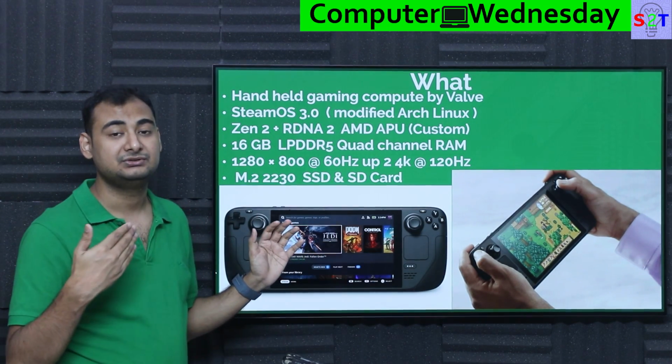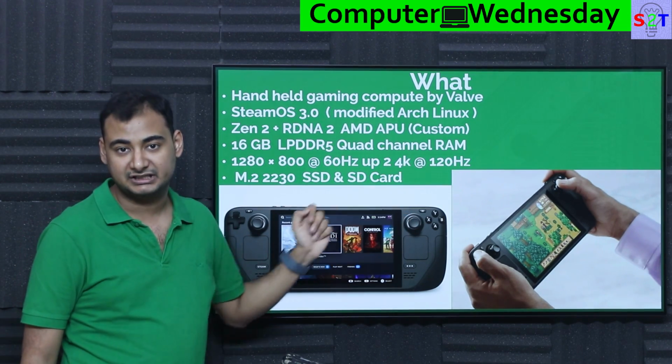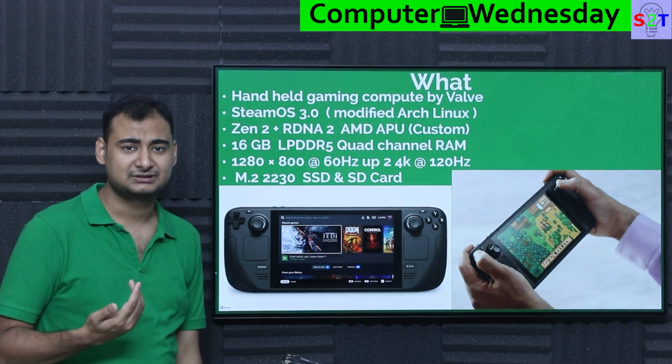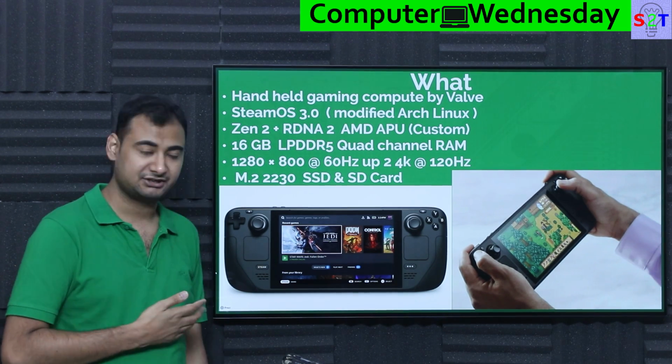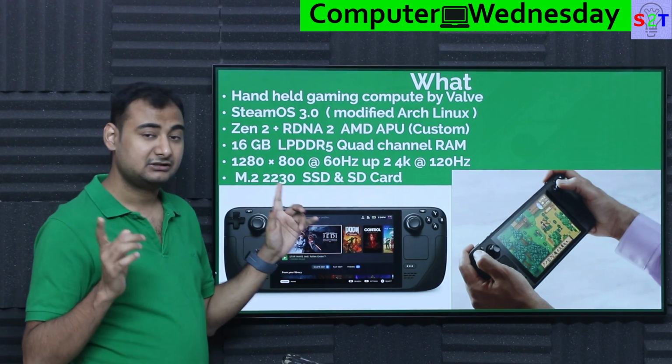And on top of that, if you want to use it in hybrid mode, basically you want to connect it to something like this, it can do 4K 120 Hz. But be mindful, I am pretty sure that there is no game that can run at 4K 120 Hz unless it's some 2D emulation games or something like that. But it can even go up to 8K.